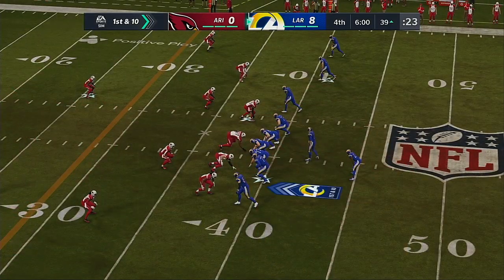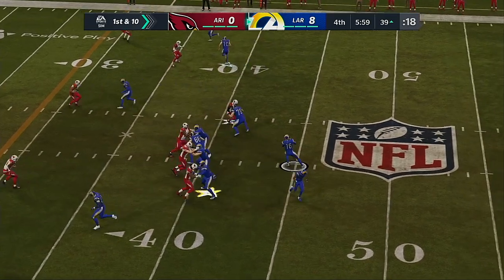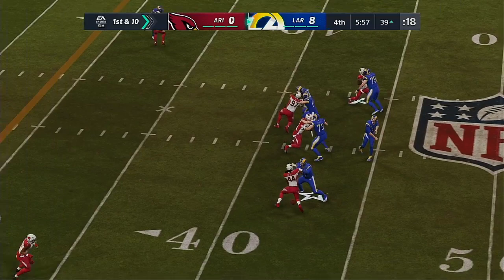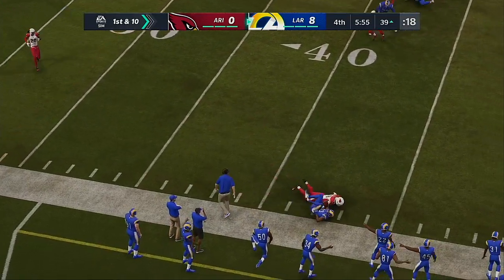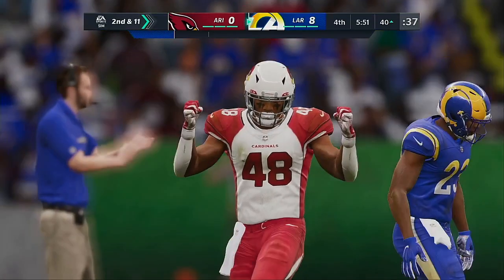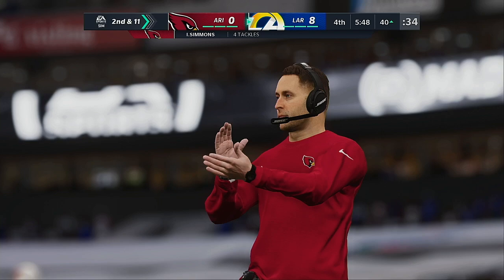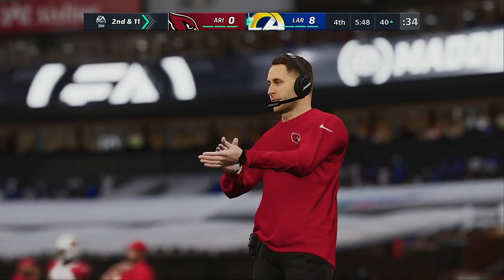So into Cardinal territory now. It's first and 10 at the 39-yard line. A shotgun snap for Goff. He'll get this to Akers out of the backfield. And he'll be brought down, losing yardage back at the 40. He was unable to shake free there. They'll cover him for a loss of a yard.